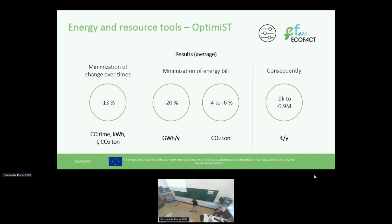Okay, these are the results by this tool that are pretty relevant, because when the tool is used to minimize the changeover of the product in the production line, it gives not only benefit in terms of changeover time, minus 13%, but also benefit in terms of energy, because if you use less your line, then it means that you are also consuming less energy, less liters of water to produce the beer, and also less CO2 emission, minus 13%. Instead, when the tool is used to minimize the energy bills, you have minus 20% of gigawatts hour per year, and also a reduction of CO2 in terms of tons from minus 4 to minus 6.